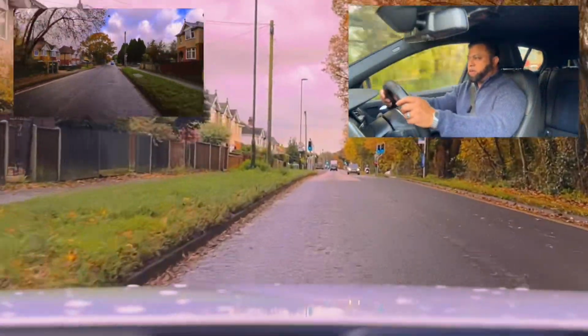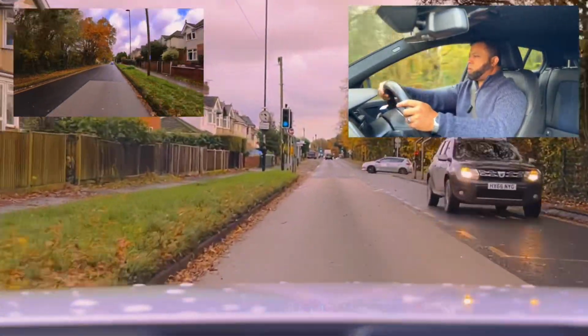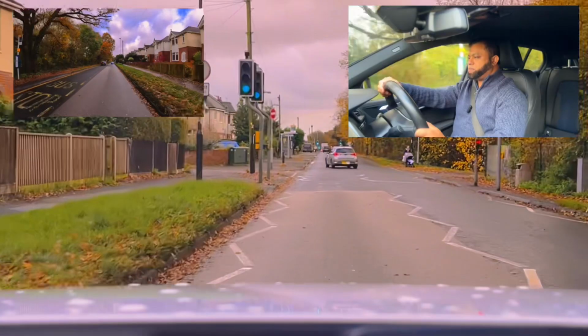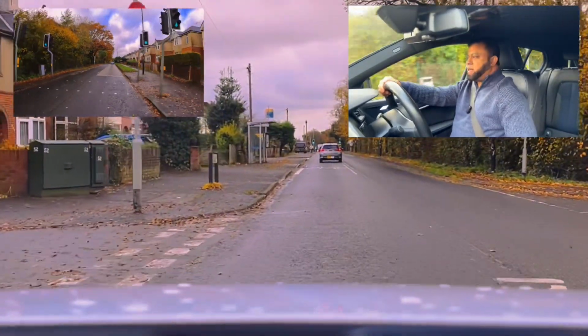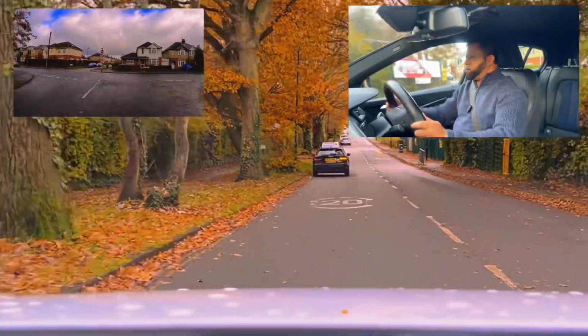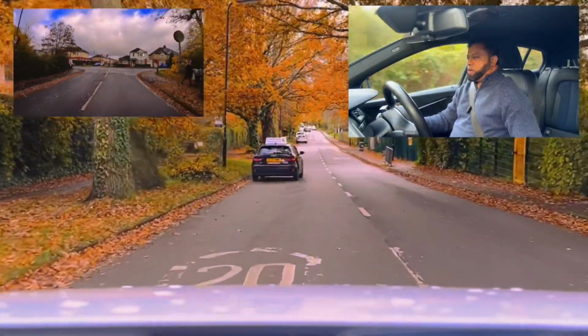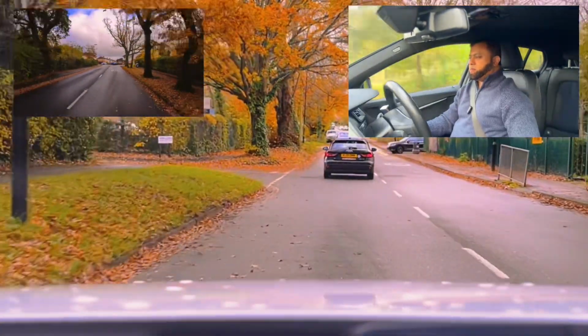Okay, speed here, I have to make sure I maintain the speed. Mirror, mirror, I'm going to go right. Signal right. No one coming ahead. Look on my right. Okay, as soon as you go onto a new road, mirror. Speed is 20. The car wants to go. Let them go. Good. Okay.